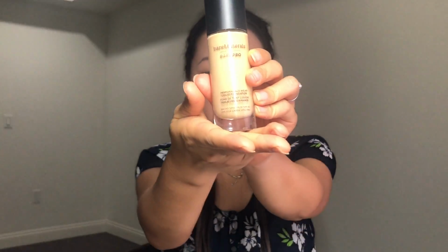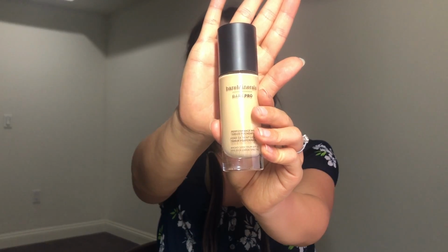Now what I used to use every single day for work is this Bare Minerals Bare Pro Performance Wear Liquid Foundation. And I use the color Sandstone number 16. This is a really good product. I do find that it made me feel a little bit cakey, but this was a good option that I used every single day a few months ago.